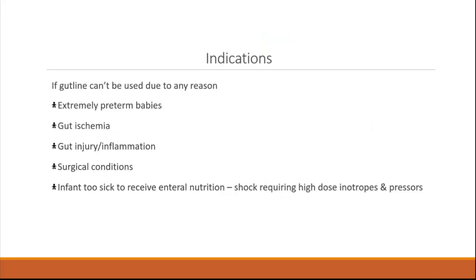So the most common indications at our NICU, if of course the gut line can't be used for any reason: extremely preterm babies, gut ischemia, gut injury or inflammation, surgical conditions, infants too sick to receive enteral nutrition, and shock requiring high doses of inotropes and pressors.